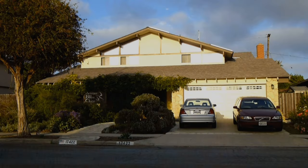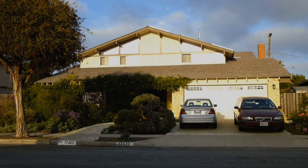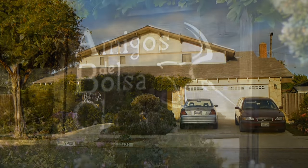My name is Margaret Carlberg. I was born and raised in Los Angeles County, Los Angeles and Claremont. I'm Dave Carlberg, also from Los Angeles, went to school in UCLA. The Amigos de Bolsa Chica was started in 1976 by Huntington Beach citizens who were concerned about the development of the Bolsa Chica wetlands.